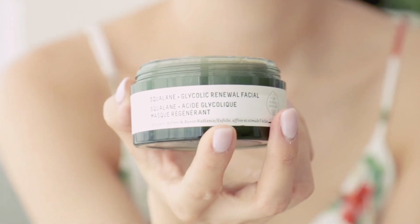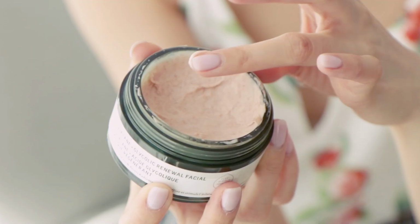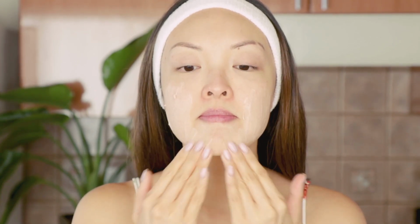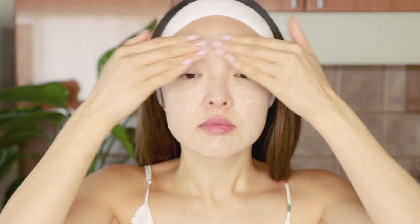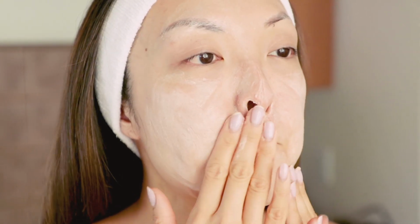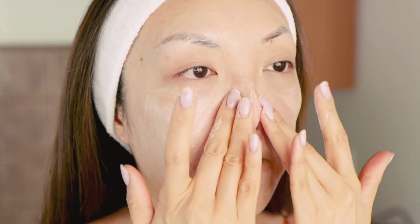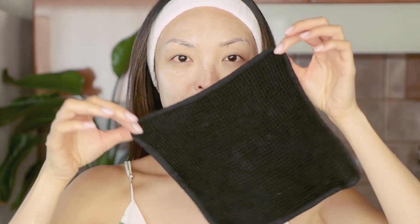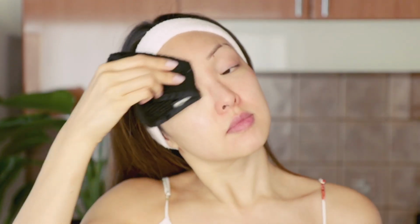Next up, I'll be using the Biossance Squalane and Glycolic Renewal Facial. It's a triple-action peel, exfoliator, and mask all in one formula. If you're looking for an at-home facial, this is the clean product to use. It's great for dull and uneven texture, pores, and oiliness. It's made with sugarcane, naturally derived AHAs, lactic and malic acids, and squalane, which helps lock in moisture. I just apply a thin layer of this all over the face and a little tingly sensation happens, and then I gently massage it, leave it on for 5 minutes, and wipe clean.